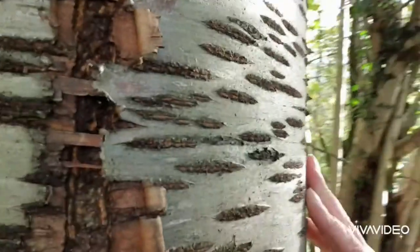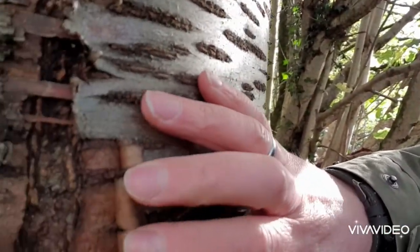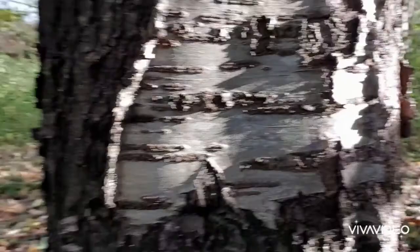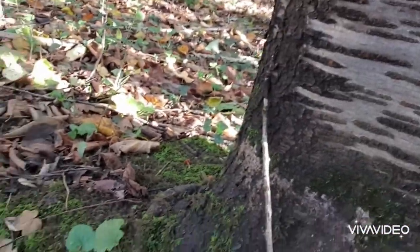I'll turn the camera around so that you can actually see. You can see here where the natural curls are coming off. These will give us little bits of birch bark without damaging the tree. But I mean, you can look at the ground. There's bits of dead birch branch all around, so we don't even need to go to the tree.